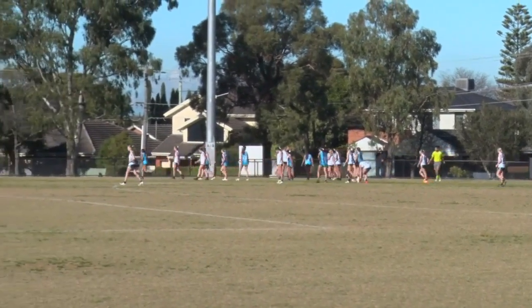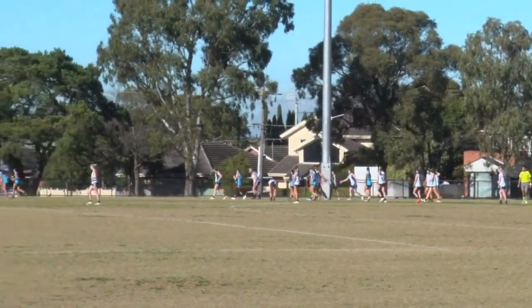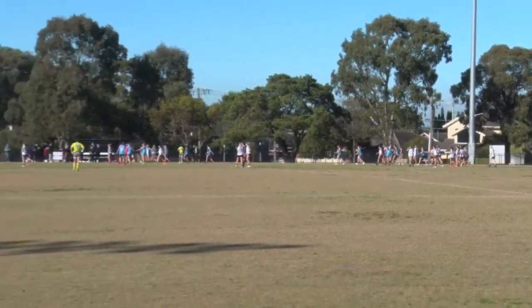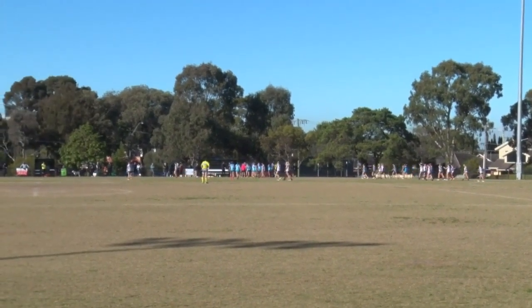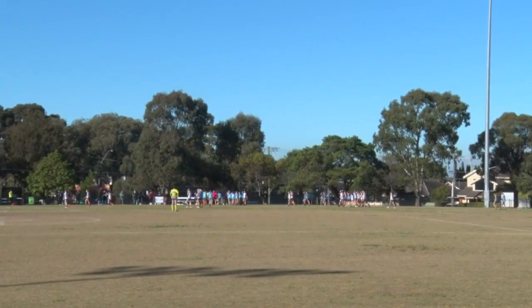And as the YJFL one behind, they are trailing the South Metro Junior Football League. They are 3-2-20. Goal kickers are Ruby Hawkins with 2 and Ava Maskeel with 1. They are in complete control at the moment, the South Metro Junior Football League, and as we turn for home, they are in front by 19 points.